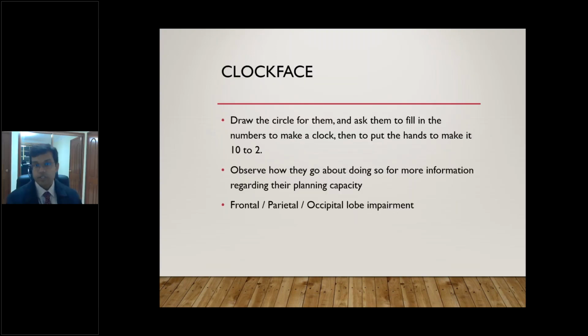You add this to the clock face. For the clock face, the first important thing is you draw the circle for them and ask them to fill in the numbers to make a clock. Then they put their hands in to make it 10 to 2. When you do this, you get a large amount of information. If they fill things out incorrectly and realize afterwards that there was something wrong, there usually isn't a frontal lobe impairment. If they have difficulties in the construction, there may be a parietal or an occipital lobe impairment. And you get a lot more information by how they go about doing so, particularly regarding their planning capacity.